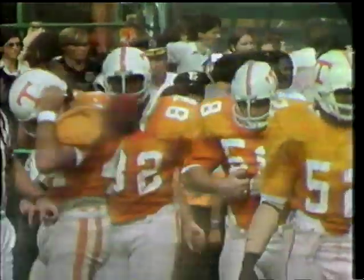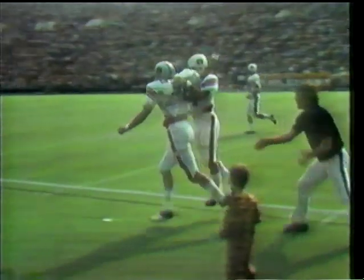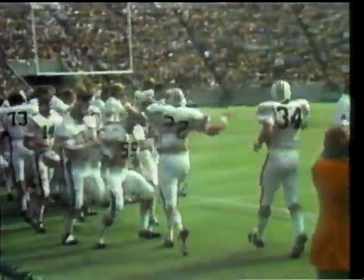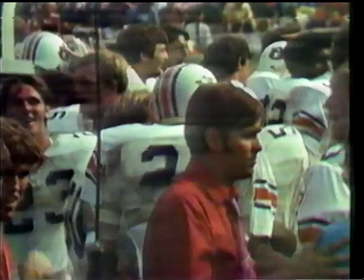Right guard, who is doing some of the hugging, did a great job at making a hole, and a fine effort by Unger. And now the score is tied, 9-9. Here's Unger, number 22, an 87-yard drive. But let's not forget that Walker blocked one field goal attempt and came within an inch of blocking another one.